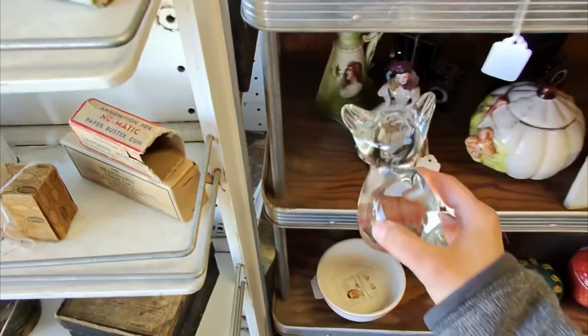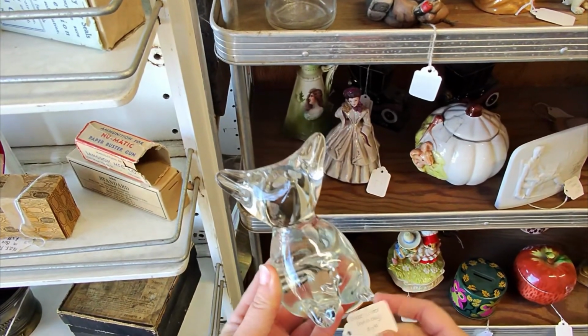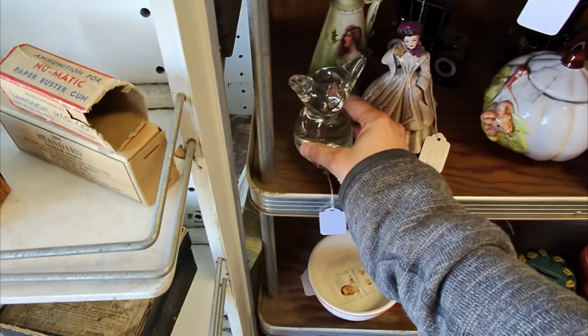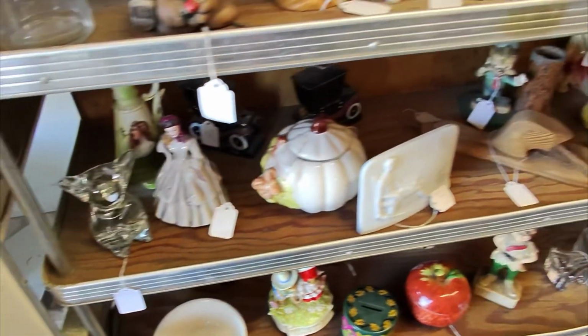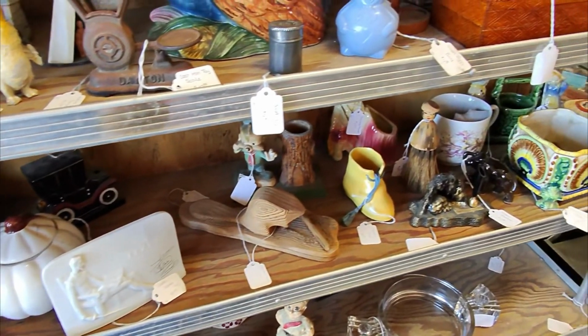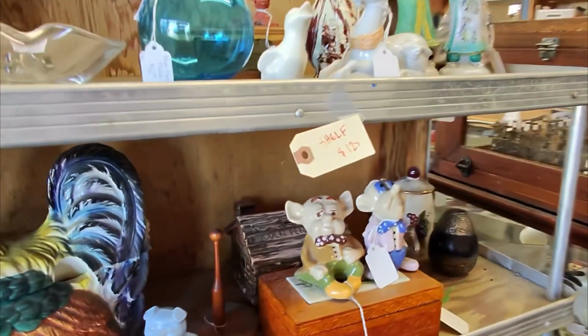And then back here, it's Blobby's cat again. I had this in the red, and now I found it in the clear. It was only $9, but I don't need Blobby's cat again. We'll put Blobby's cat back. So let's keep going. They had a Yardley sign, more little tchotchkes and little figurines, a little bit of ceramic. That rooster was really colorful and pretty.